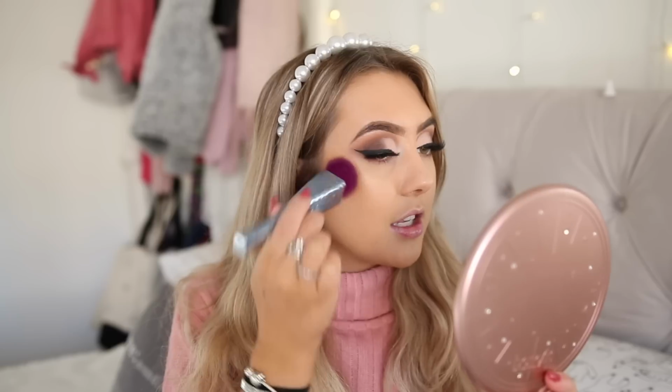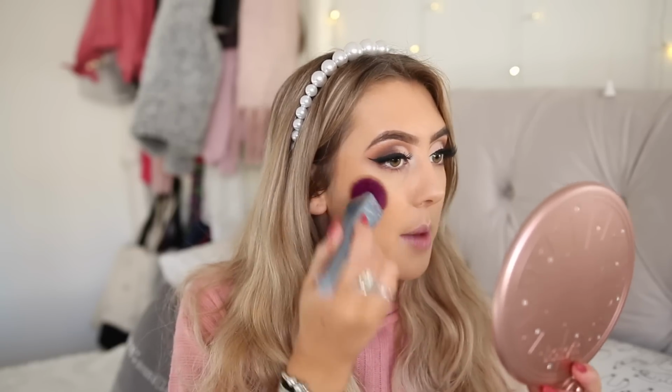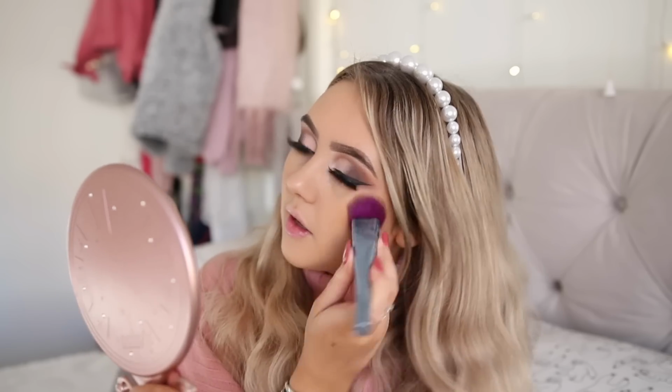I absolutely love this. So I'm just going to take a Real Techniques flat angle brush, and I'm just swirling that around in there, and then I'm going to tap this on my cheeks. This makes doing bronzing and contour so much quicker because you've already got the colour there, so you don't have to spend ages building up the colour with the powder. So I'm just tapping that on the skin like so. I'm going to do that on each cheek, around my forehead, down the sides of my nose, and just a little bit under my chin.